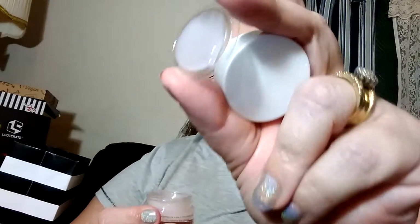Go figure, right? The other thing I got was the Glow Recipe Watermelon Glow Sleeping Mask. I've heard good reviews, bad reviews, a little bit of everything on this. It's got a little seal on the top here. Kind of a little bit gooey. Oh, it does smell like watermelon. Beauty News did a thing on it, and they were like, no, it doesn't smell like watermelon. That smells like watermelon. I love watermelon. So I can't wait to try that out.